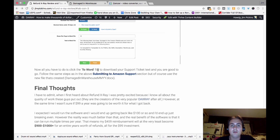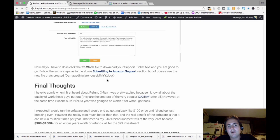And if you reach this point, you'll probably realize that this hasn't taken all that long. You probably submitted quite a few tickets, but you're really just copying and pasting. It doesn't take long at all. And then they're going to look into it. And then assuming that there's money that you're owed, which pretty likely you're going to be owed something, it's going to get reimbursed into your account.